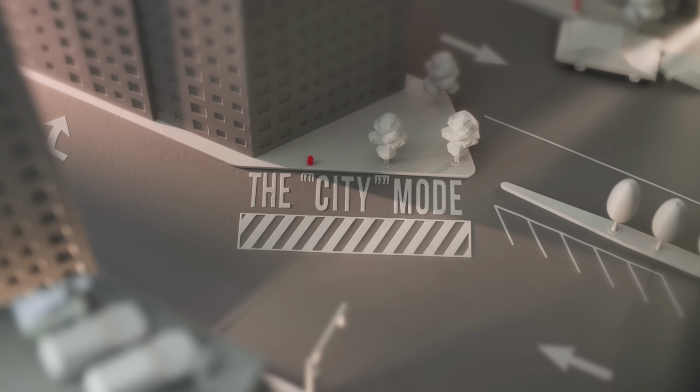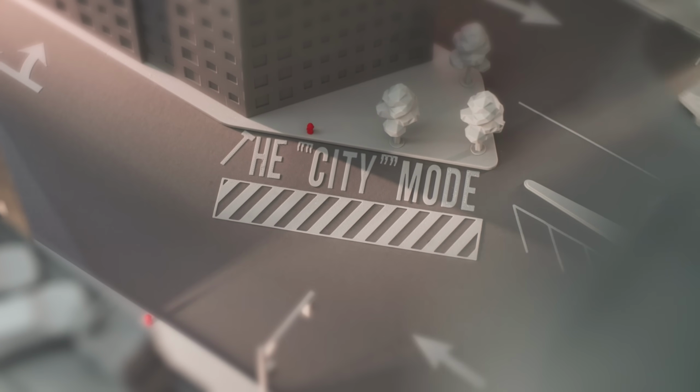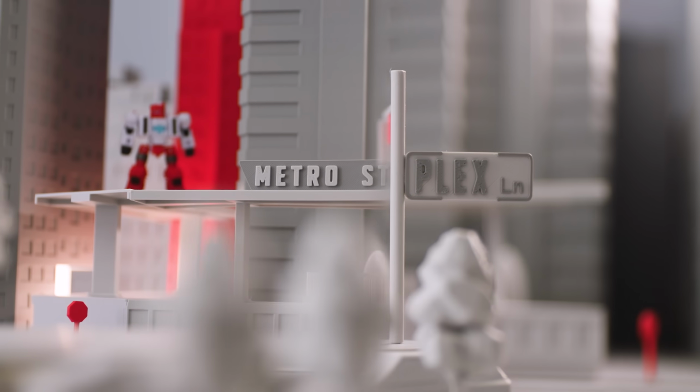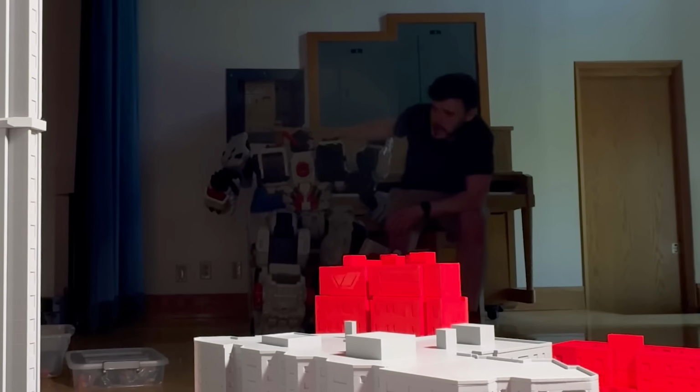And then lastly, to really convey just how relatable I am, I'll say that it'd be pretty cool to see a third-party company make a slightly smaller, more reasonably sized version of this figure, so that every Metroplex fan, every Transformers fan could enjoy it. Either way, maybe just actually make a version of him that'll fit in your pocket.